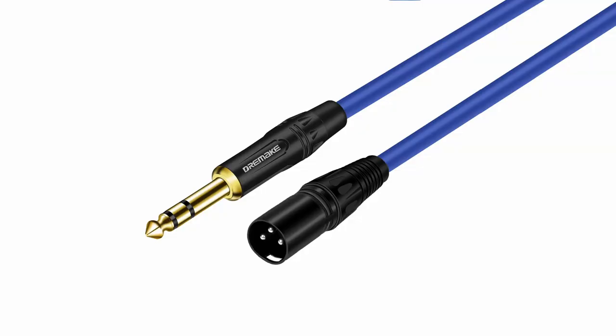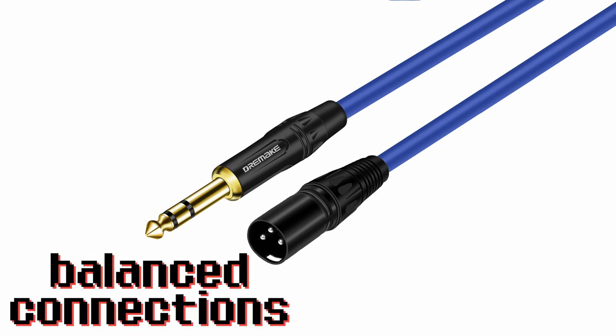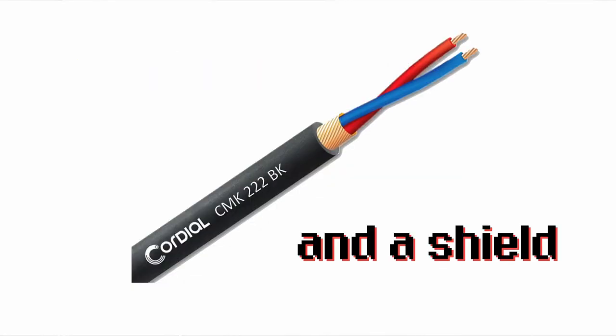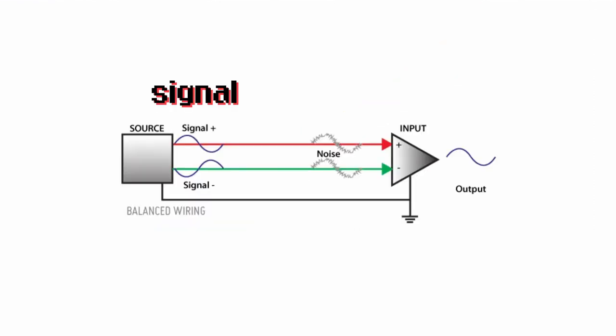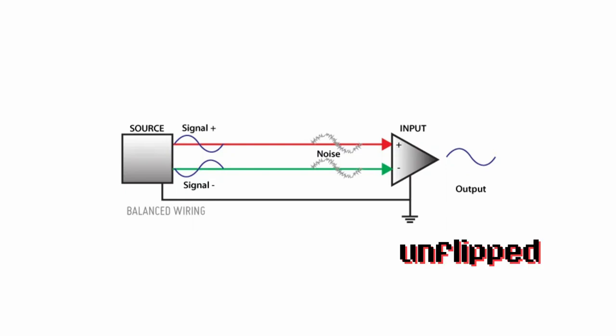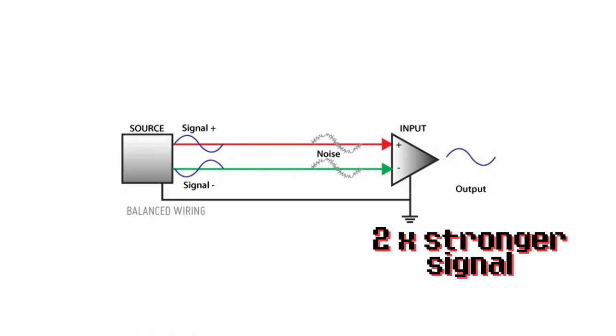Both XLR and TRS are so-called balanced connections. That means that there are two wires and a shield in each of the cables. The first wire is running the signal, the second wire is running the same signal, but flipped 180 degrees in phase. At the very end of the cable, the phase is flipped again on one of the wires, so you get the signal that's twice stronger.